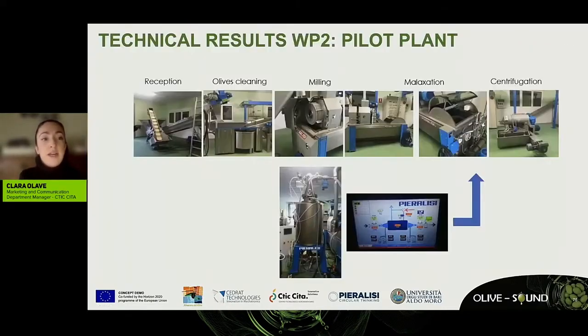Next one, please. Well, here you can see the facilities configuration of Almazara del Ebro. Almazara del Ebro is our industrial partner in the project, for those who don't know them yet. We analyzed the configuration of their facilities so as to assess the best way to implement the ultrasounds prototype. And we developed a flow diagram, and for that purpose, we placed the prototype between the malaxer and the decanter so the paste could pass from the malaxer to the prototype.